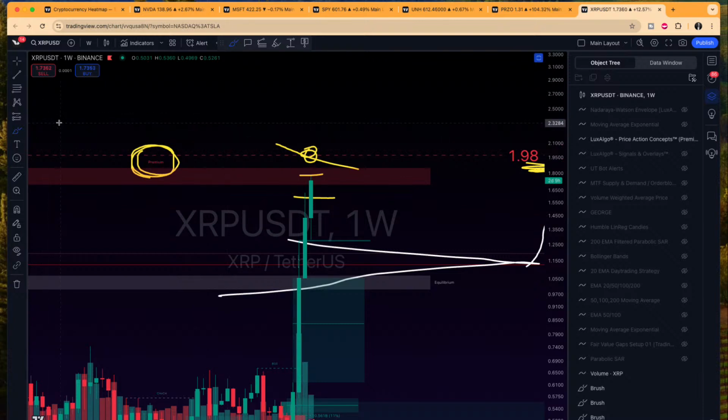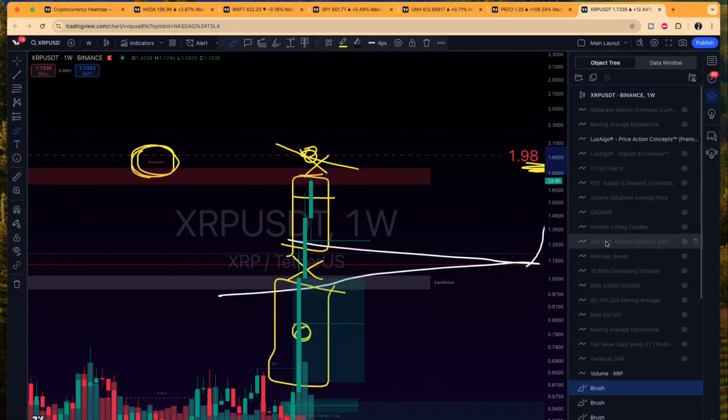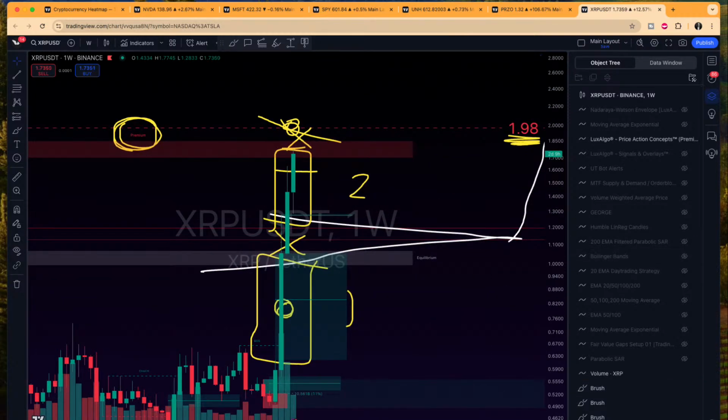I participated. I got a big chunk of this the weekend it ran up, so I participated here as well. And I just participated here. So I didn't catch all of it, and I may not catch the top, but I definitely caught a lot of this XRP move. And I'll give 100% credit to Larry Jones for that. Both times that I got into XRP, it was from watching his video. He's following it better than me. I trust him. I jumped in.